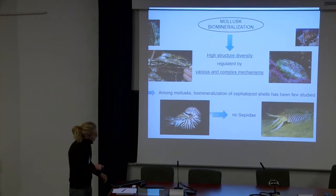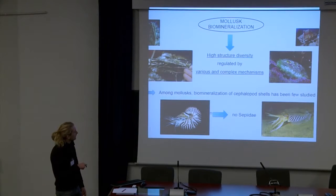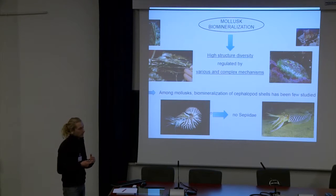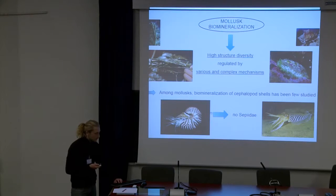Recent studies described the protein constitution of the shell of the ancestral cephalopod Nautilus, but until now we have no information on the setup of the internal calcareous shell of Sepiidae, such as the cuttlefish Sepia officinalis.